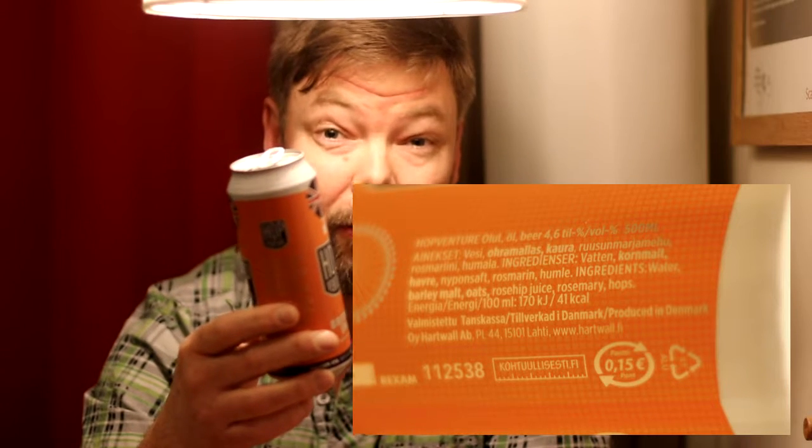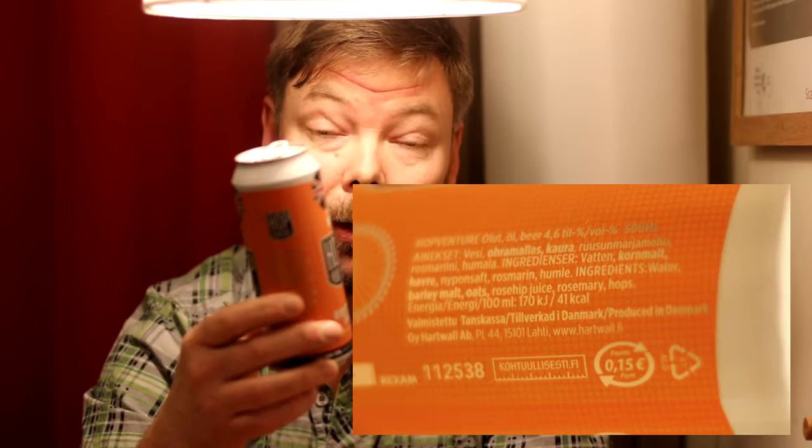It's got some hop bitters, and they're definitely strangling whatever it was they were trying to show with this rosehip and the rosemary. I don't get any rosemary. I love rosemary, but I'm sorry, it's just not coming through. But that doesn't mean this is necessarily a bad beer.